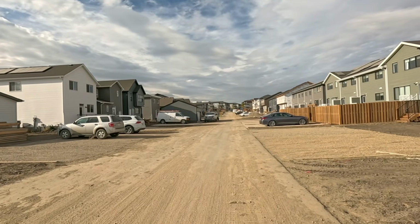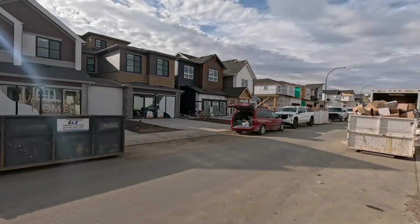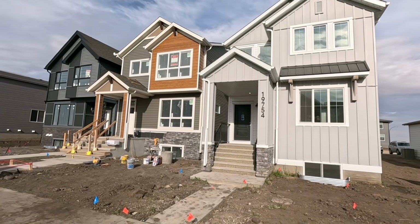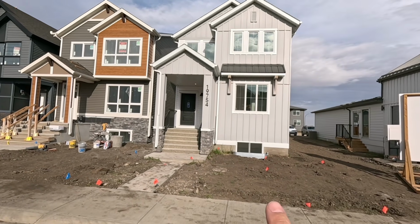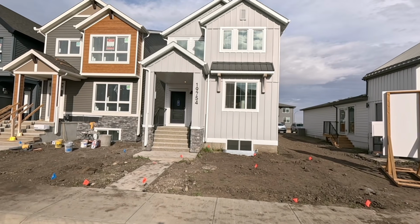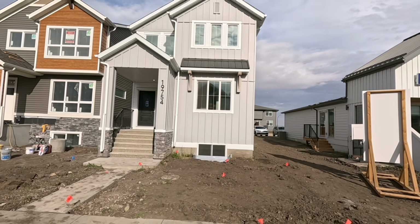But if you want to save on costs again, then this is what you get for the freehold townhouses. So the next one up from the freehold townhouse is the detached homes. And the first detached home you'll see in these new communities is what they call a laned home. So this is what your typical laned home looks like. And it's called a laned home because there's no driveway in the front of the house. The parking pad is actually in the back and it's connected by a laneway.